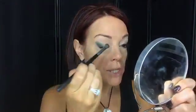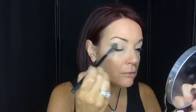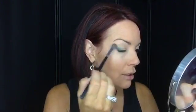Okay, so I've got it on there. We're going to actually go right in from the inner corner, and we're going to pull it across. And this color has a slight shimmer to it as well, so it's really pretty. Inner corner and across. And right into the crease as well.